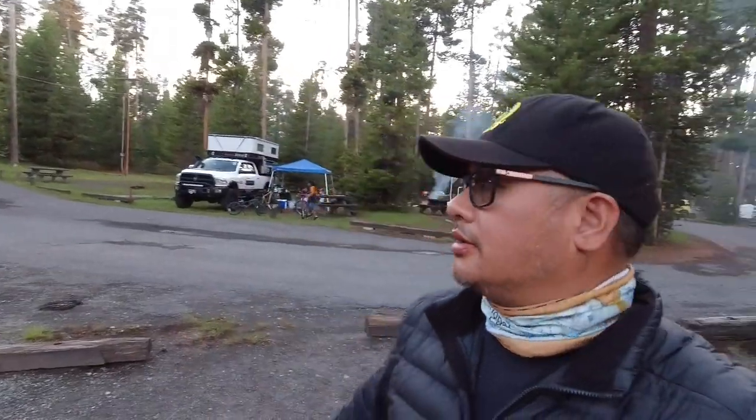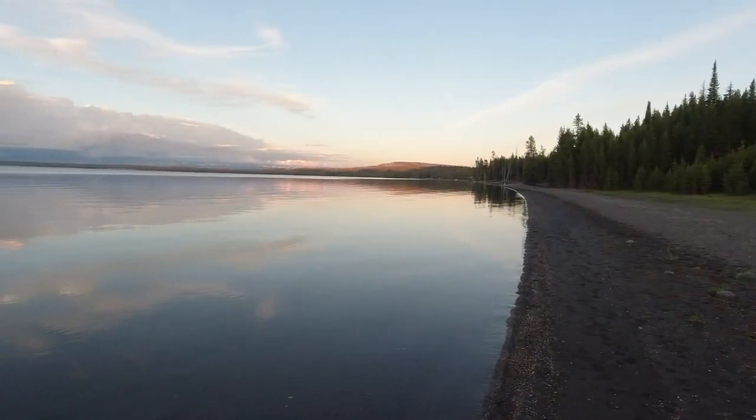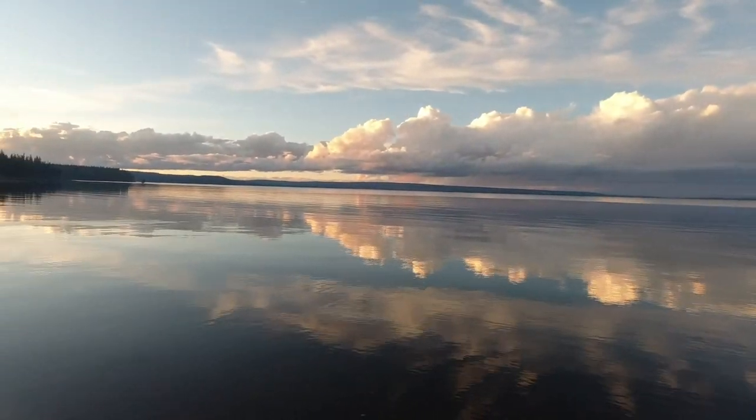All right, so now we are going to walk down to the lake. Here's our camp spot. And the lake is right down here. Wow, look at that. That's amazing, huh? So we're down here. I think this is Riddle Lake. On the map it looks microscopic, but over here it looks huge. Look how flat the water is. It's perfectly flat.